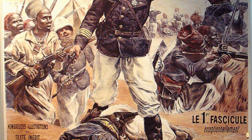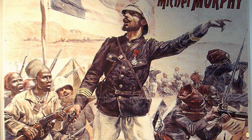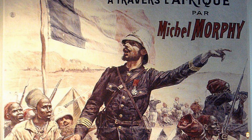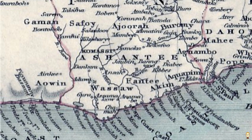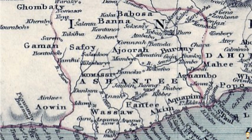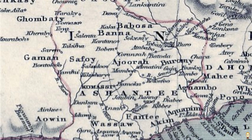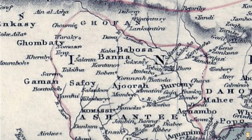In 1895, the British rushed north in a race with the French to occupy Bole in the northwest and Gambaga in the northeast. The Anglo-German treaties of 1885 and 1890 defined the eastern boundaries of Ghana, while the Anglo-French treaties of 1889 and 1898 defined the present northern and western boundaries.